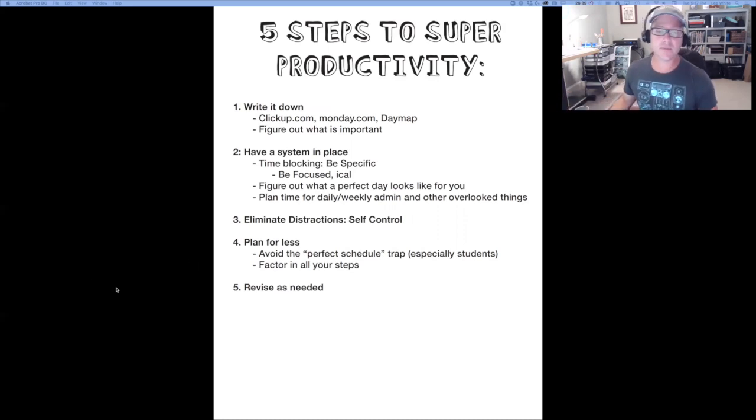All right, this is a big one. Number 4, plan for less. Plan for less. Here's the problem that students run into, and young professionals run into as well, because they do this as a student. When I say, hey, do this time blocking thing and start to organize your schedule a little bit, understand what your day is looking like, they plan for the absolute perfect week. Like, okay, I'm going to finish that project at 1, and then at 1:10, I'm going to start on this next project. And Thursday at 2:30, I'll start on this next project.